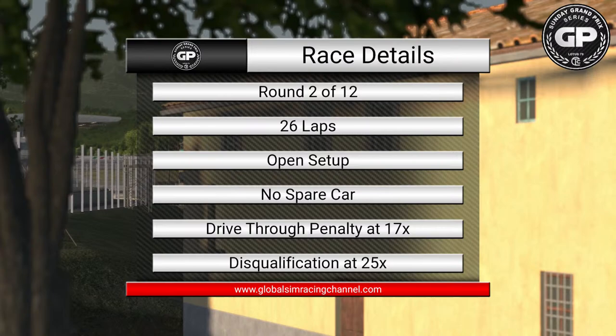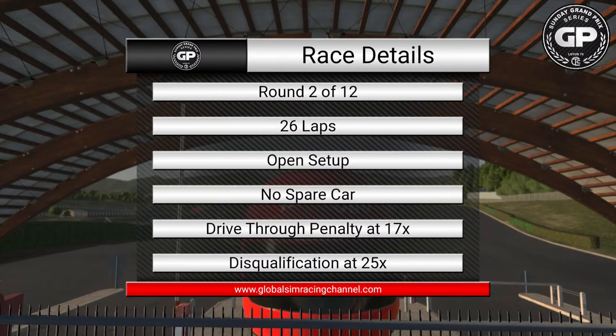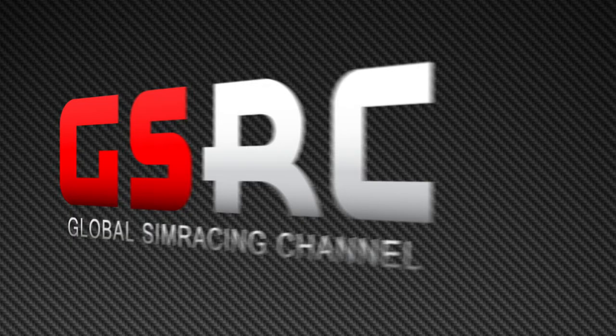They don't have a spare car if they run into problems. There is quite a bit of runoff in places, but those switchbacks mean it's going to be easy to tangle with one another if you do get side by side. Drive-through penalty at 17 incidents and a DQ at 25. It's a modern Formula One track, so there's a number of places where you could go just a little bit wide and pick up those incidents going off course. So keep an eye out, as drivers will have to keep from overstepping the bounds too often.